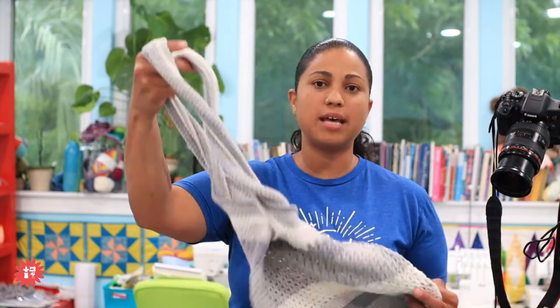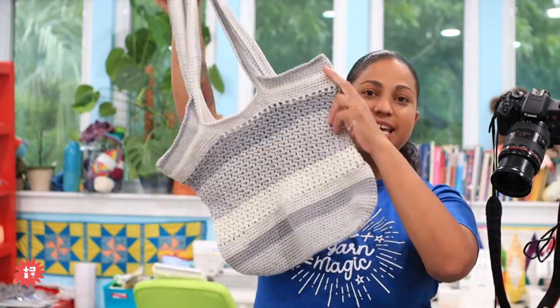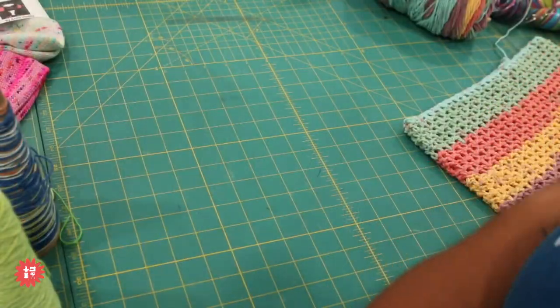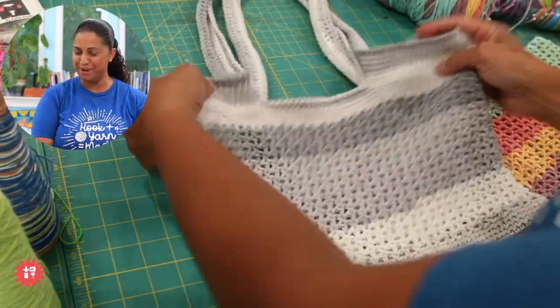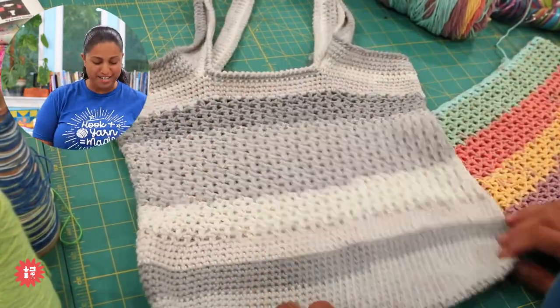Okay, so let's go ahead and talk a little bit about that. I'm going to hold this up because he can't change the camera right now. He's fixing that thing on the site. So this is the Crochet Market Tote. Ta-da! Oh, look at you, multitasker. Thank you. So here is my Crochet Market Tote.